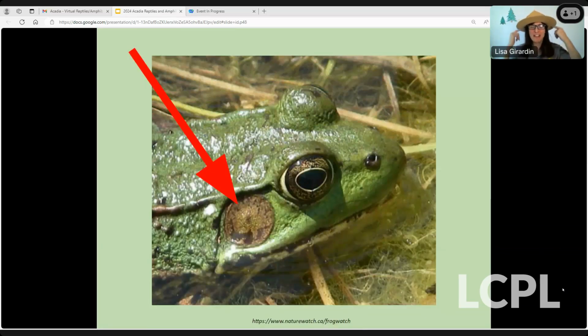Now, when you look at the little circle behind the eye of a frog, that is called a tympanum. Everybody feel your ears. They don't have outside ears like us. They have those circles and they're kind of like a drum. The tympanums don't actually hear the sound, but they process or move the sound waves through that space so that the sound can be processed within.